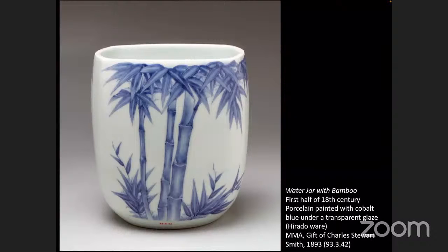The next work is a water jar for the tea ceremony, decorated with bamboo. It's a Hirado ware made in the 18th century. It's cobalt underglaze blue, and the gradation of the blue application is really beautiful against the white body of the porcelain. Obviously, if you think about the qualities of the design, it was inspired by Chinese ink paintings. And it's amazing how the ceramic artist was able to recreate the texture of ink on silk or paper.